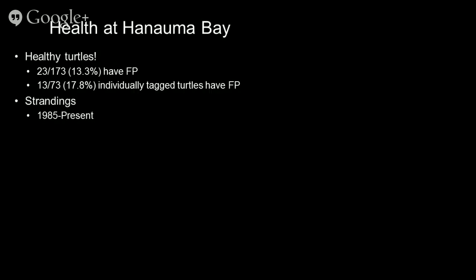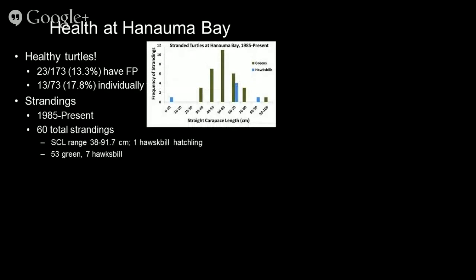But if we look at strandings between 1985 and now, there have been 60 that have occurred here in Hanauma. So of these, their straight carapace length ranges from about 38 up to 90 centimeters. And this one small turtle here was a hawksbill hatchling that likely just got washed in, was disoriented and ended up washing up on shore. But of those 60 total strandings, 53 were green turtles and 7 were hawksbill. So there are some hawksbills that are maybe not here in Hanauma Bay, although they might be, or possibly very close nearby and just got washed in with these sick and injured turtles, is what might have happened.